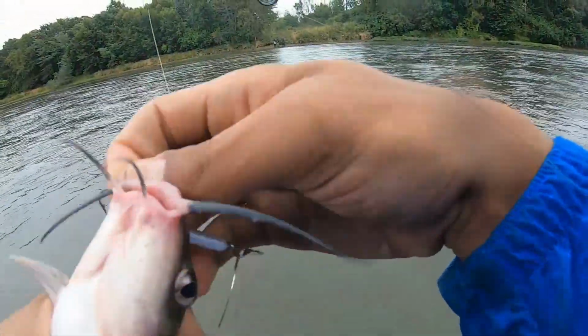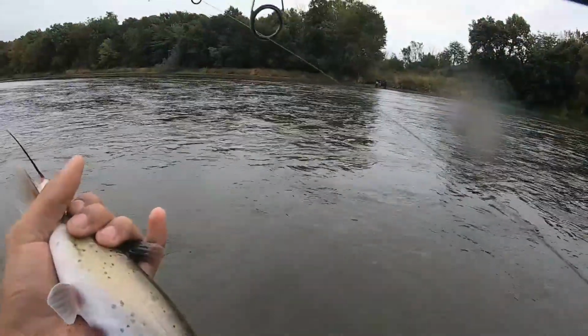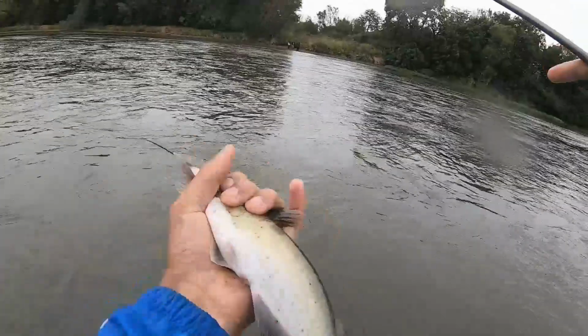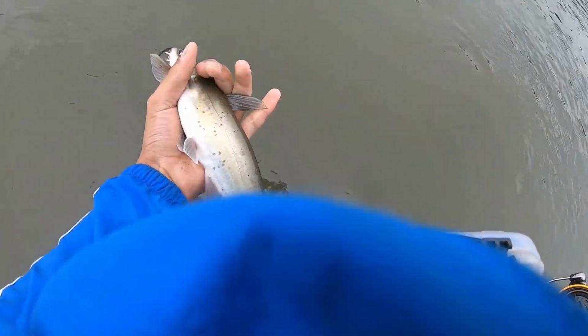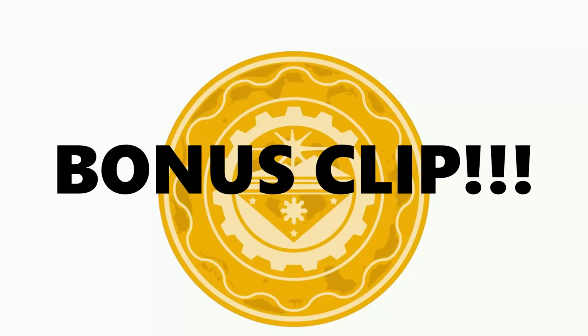All right, ladies and gentlemen, we switched spots, switched baits, and we ended up getting a little channel cat. We'll just let him go. There he goes. He smacked it as I was saying bye to my homies, and then this little channel cat comes out of nowhere and just boop.